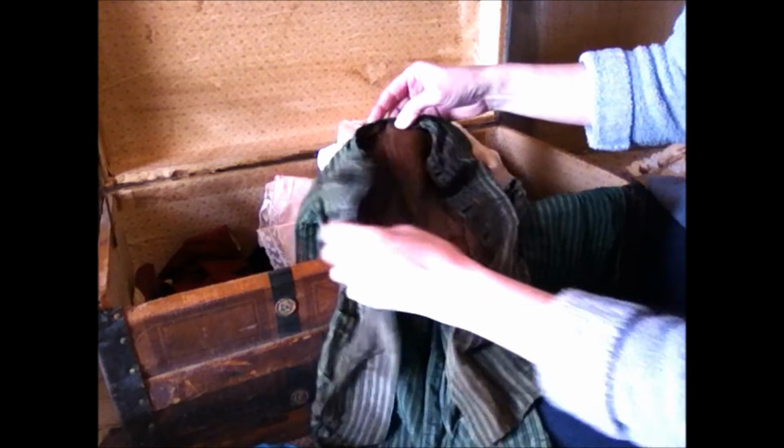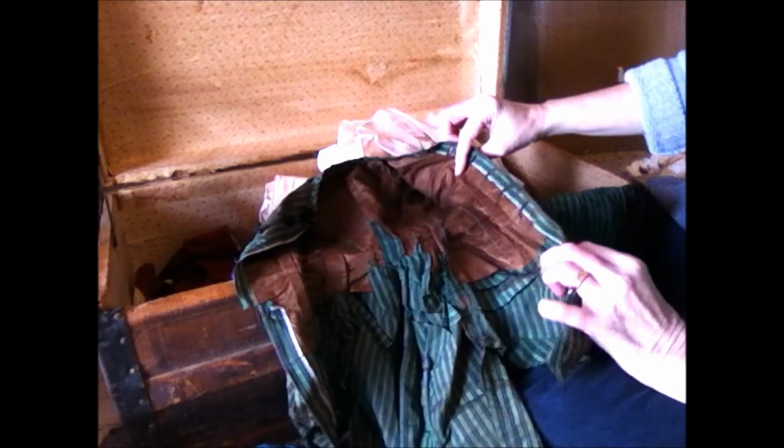And I'm hoping it is the antique. I think it is. Certainly looks like it to me, and the fabric definitely looks old. The way it's sewn definitely looks old. It's a bustle back, so this is going to be your 1890s. Oh my goodness, this is amazing.